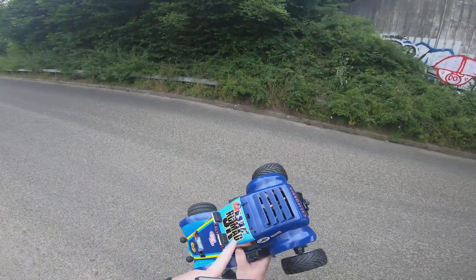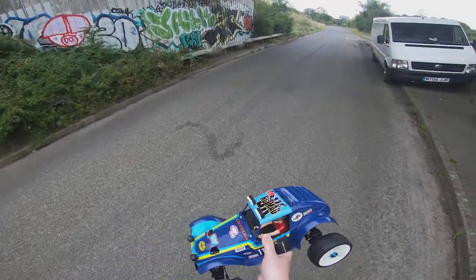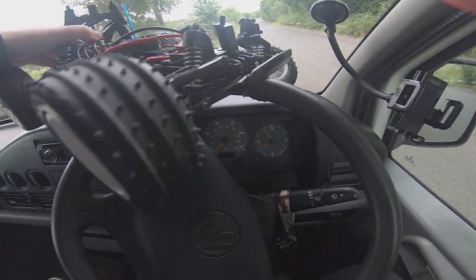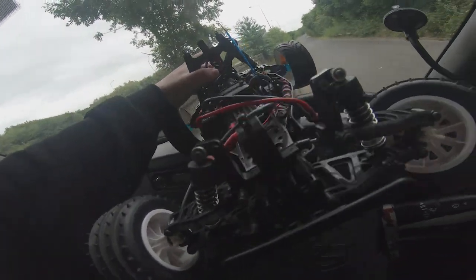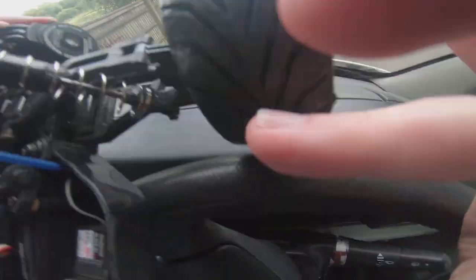Oh, look at the body. Oh well, I know what I'm doing for the rest of the day. Oh, it's a bit quieter in here. Yeah, I haven't got anything with me to fix that, so off to eBay I'll go. And I think I've bent that as well.